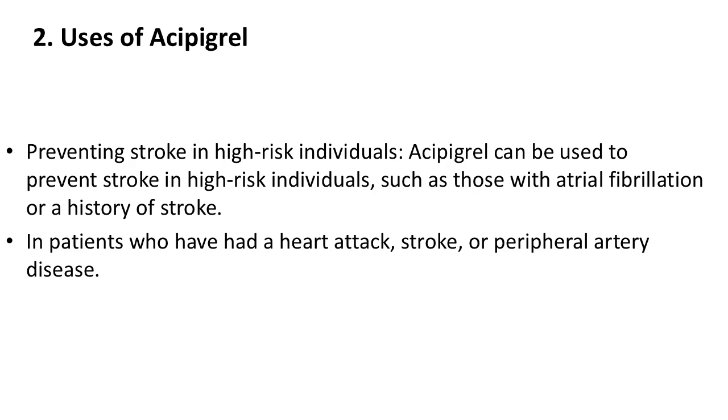2. Uses of Acipigrel: preventing stroke in high-risk individuals. Acipigrel can be used to prevent stroke in high-risk individuals, such as those with atrial fibrillation or a history of stroke.